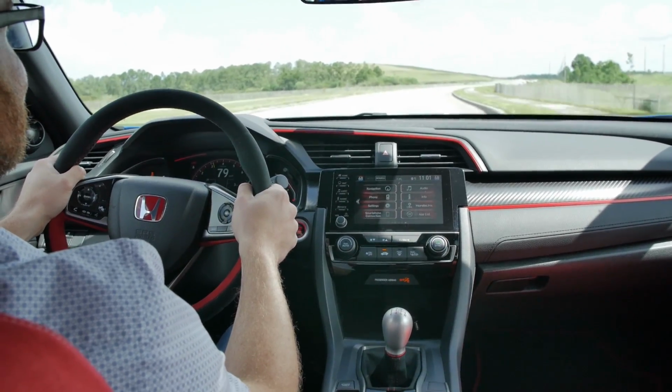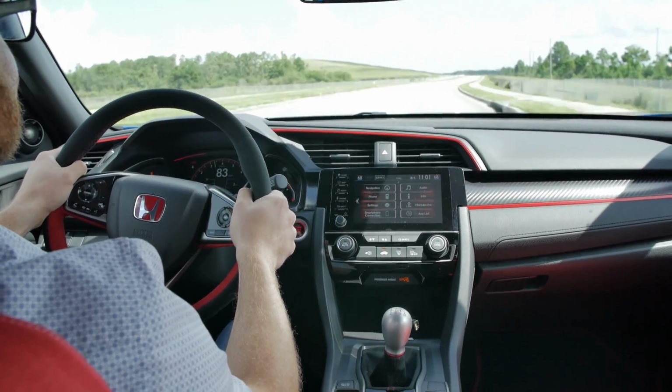And that's because of the adaptive dampers. Honda has adjusted those so they now respond 10 times faster than before. That's not only going to help with the handling, but it's also going to help with the ride. It's going to make it a lot more comfortable in here. This is a very comfortable car after all.